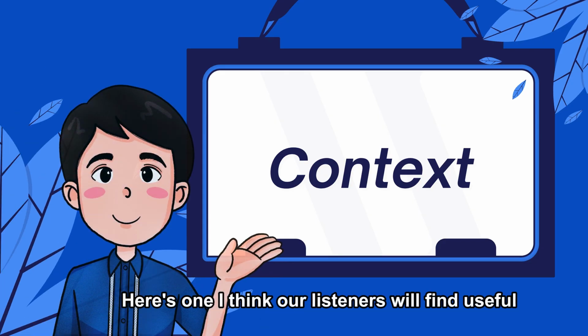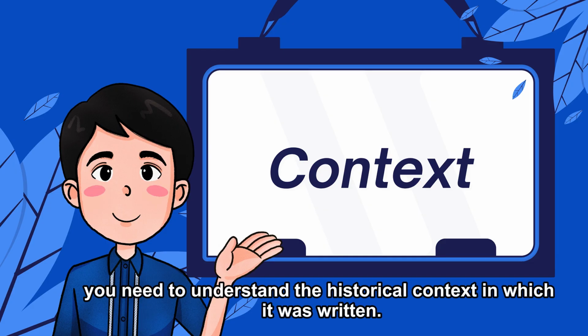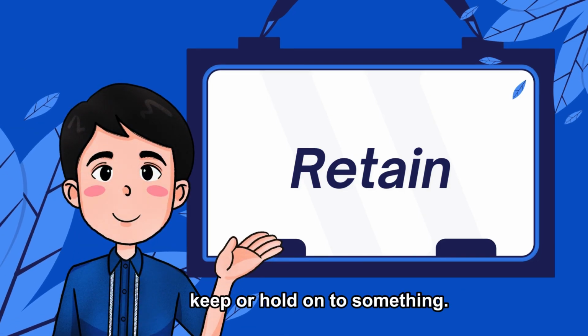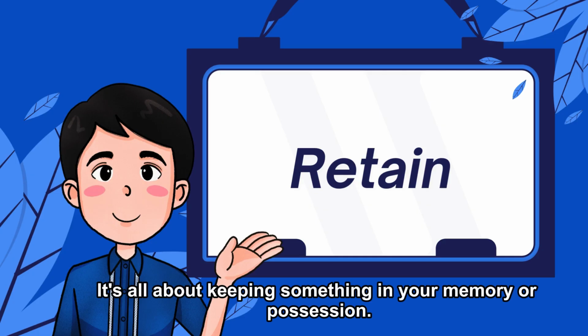Here's one I think our listeners will find useful. Context. Circumstances or setting that help explain something. For example, to fully appreciate this novel, you need to understand the historical context in which it was written. Let's do one more. How about retain? Keep or hold on to something. For example, she takes detailed notes during meetings to help her retain important information. It's all about keeping something in your memory or possession.